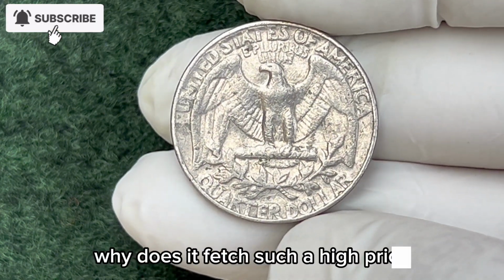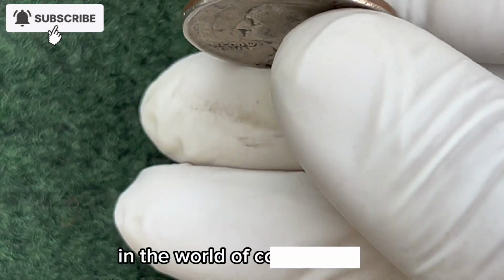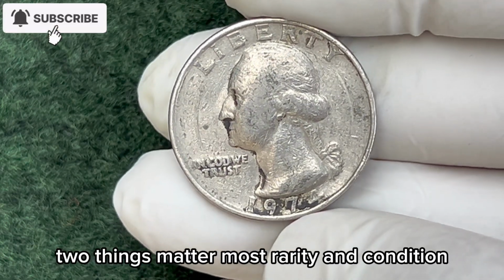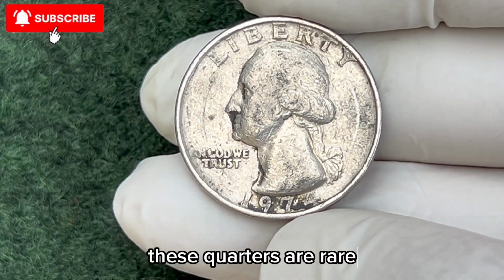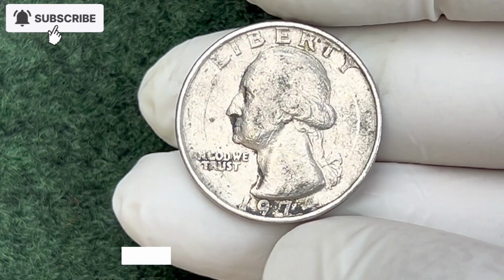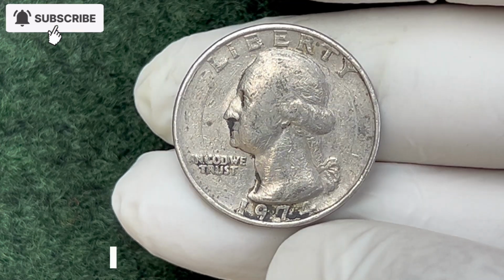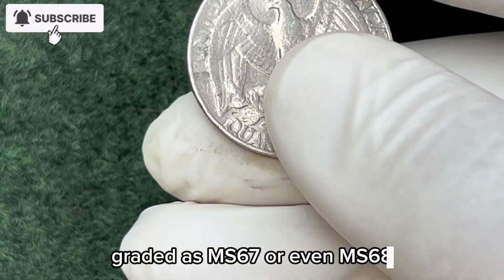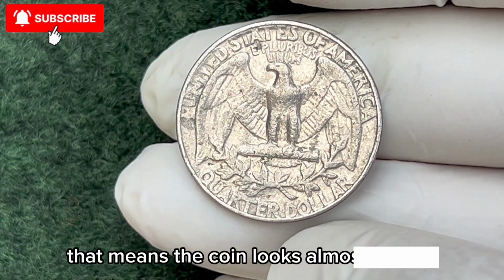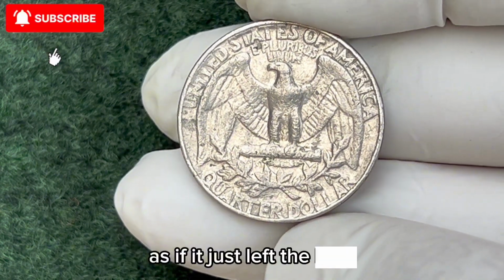Why does it fetch such a high price? In the world of coin collecting, two things matter most: rarity and condition. These quarters are rare, and some have been found in nearly flawless condition. Collectors call this mint state, graded as MS 67 or even MS 68 by professionals. That means the coin looks almost perfect, as if it just left the mint.